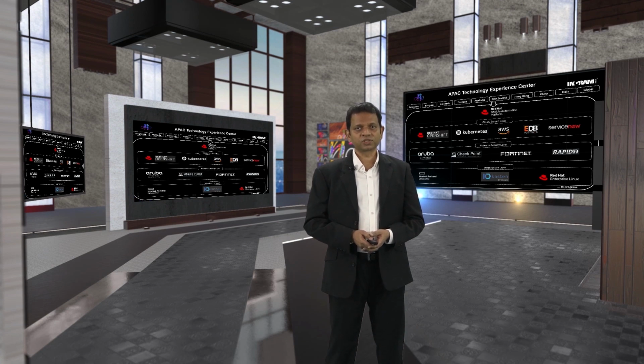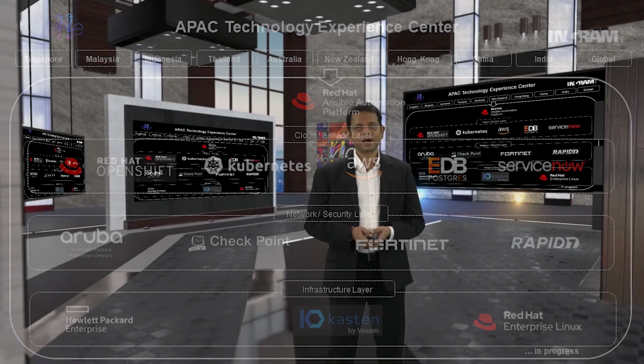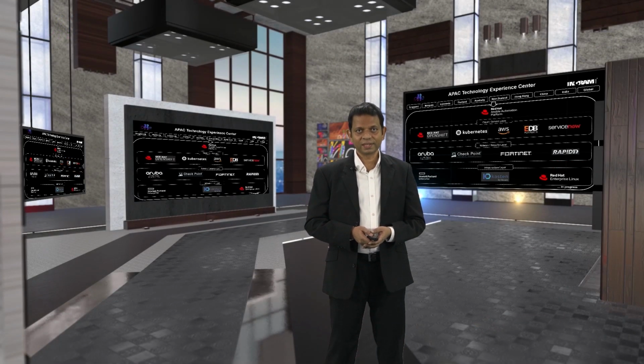The previous slide was all about what we have in our lab. In this slide, I just want to quickly show you where we are heading in terms of integrating more products. We are in progress with these product integrations and they will be available soon. That includes Red Hat OpenShift use cases, Kubernetes, etc. VMware can do Kubernetes data backup, and we will make sure it will be available for demo in our lab.